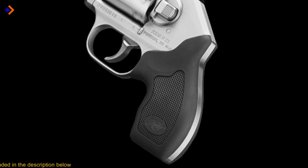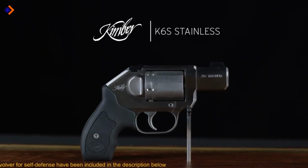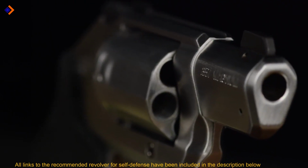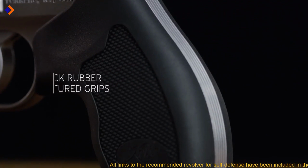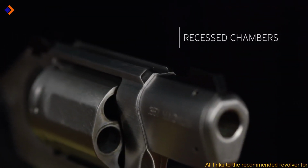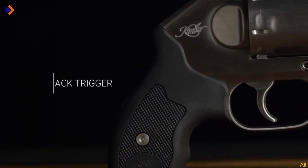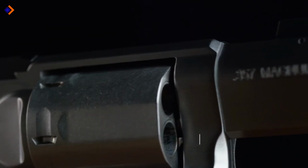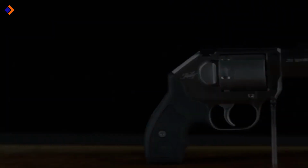This one here is a .357 Magnum revolver weighing in at just 23 ounces, which is within the manageable carry range. The gun boasts a slim, lightweight design, which as we all know is great for carry. The cylinder featured on the Kimber K6s measures just 1.39 inches diameter to record one of the lightest and most compact 6-round cylinders. A 2-inch barrel is outfitted onto this handgun, but in some way, it limits the gun's accuracy and long-range shooting capabilities. Moreover, Kimber K6s comes built on a stainless steel frame with a brushed finish.